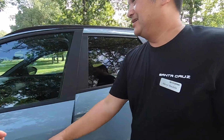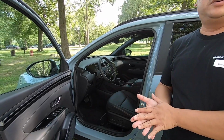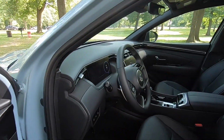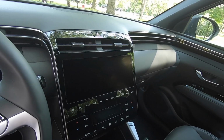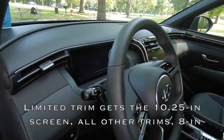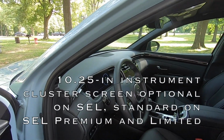Yeah. So as you go in, one of the biggest things that you'll notice, it's very similar to the Tucson, but it's packed with a lot of technology and a lot of advanced safety features. So I'm noticing right away we have a screen for the instrument cluster, and we have a screen for the center console right there, and that's the larger 10.25 inch screen, not the 8-inch screen. Right. And then this instrument cluster screen, that looks also about to be 10.25. Yeah, it's a 10 and a quarter.